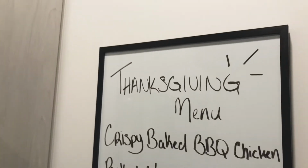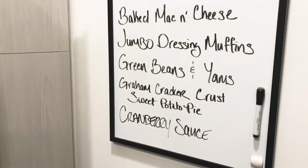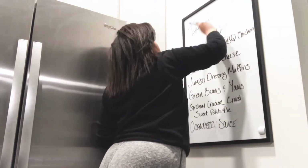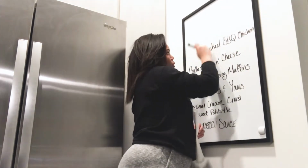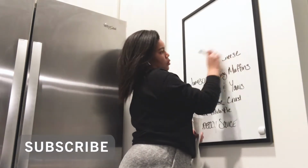This is a new addition to my kitchen, or our kitchen. It was the Thanksgiving menu, so that's what we had. And I'm going to now erase this, and this is the first week that I'm using this as just a board just to show what our meal prep is this week.